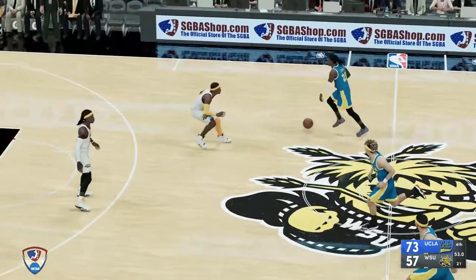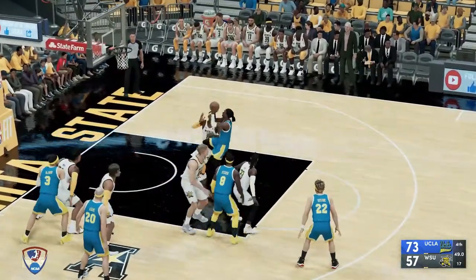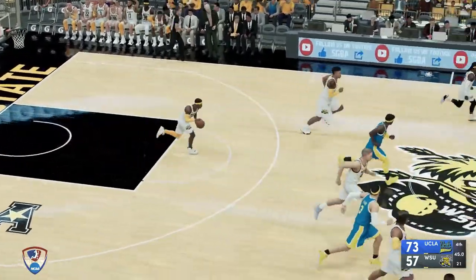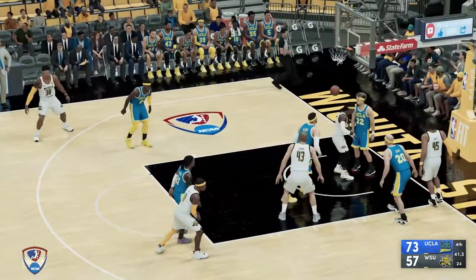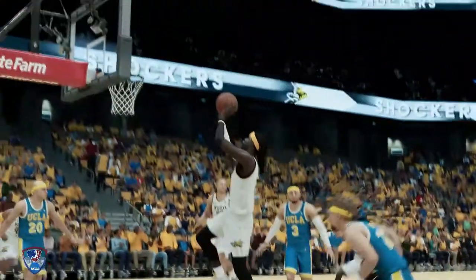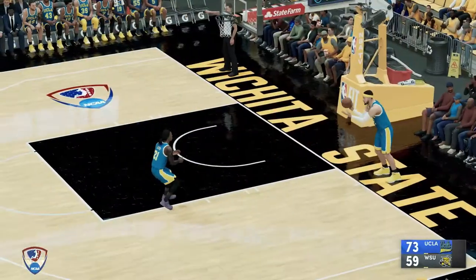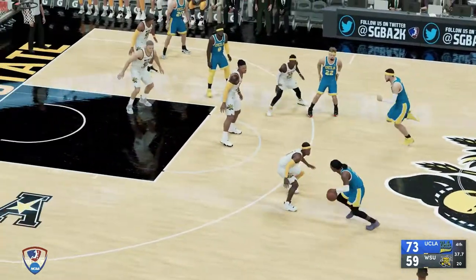Under a minute left. UCLA can just hold on to the ball, get a good shot. This game is 100% over. Well, who am I kidding? This game's over anyway. What a showing from UCLA. Layup there by Givens. Now he's putting up some garbage time points. Way to run the floor. These guys aren't quitting just yet. 73-59. Under 40.